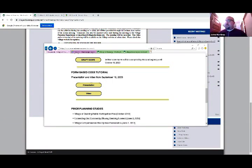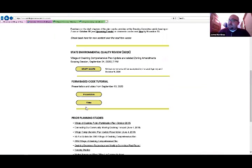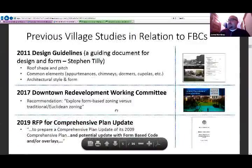But there is a form-based code tutorial video, which is basically the video they gave to the comprehensive plan committee. That was very good. I think that's a good way of explaining how it works. So there's the presentation which you can go through by yourself, or you could just watch the tutorial. And it really was very good.